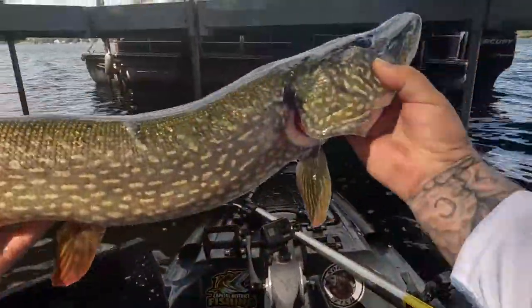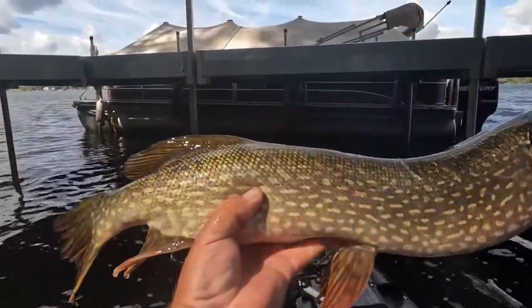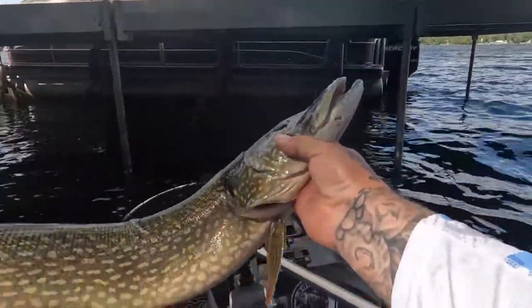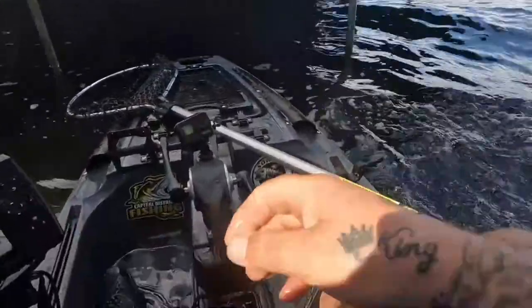Nice big old pike. I'm on this guy's property, so all right, we'll let it go. Oh, slimy.